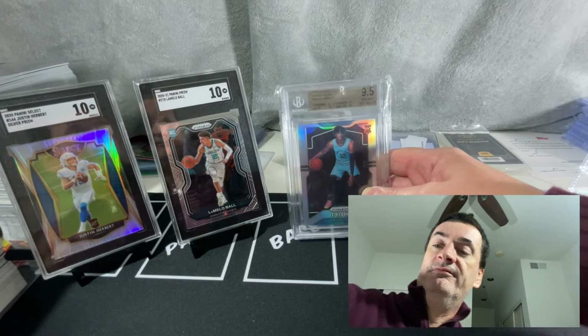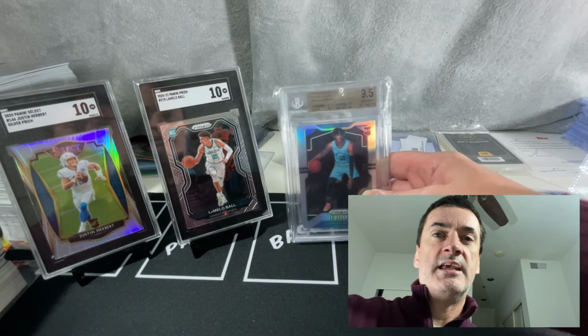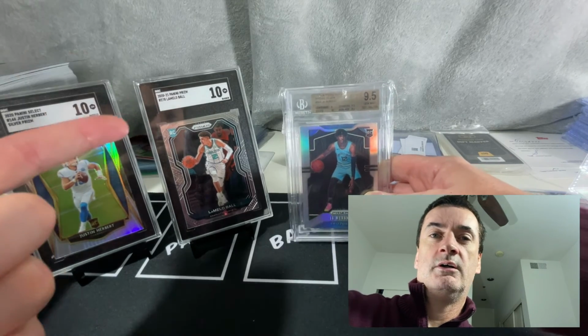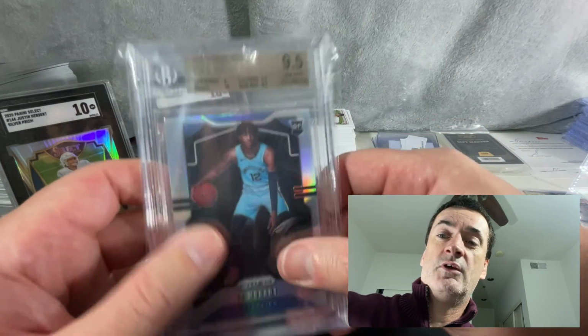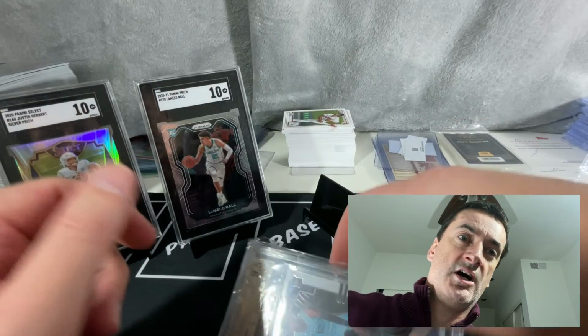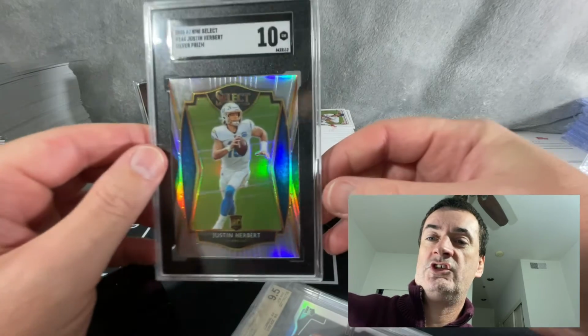A lot of fluff, nothing too great in the beginning, and then, like I said, we got the Ball, the Herbert, and then the Morant Silver. It'd be easy to say the Morant Silver is my favorite just because of the cost, but I like this Herbert, really. That's just me.